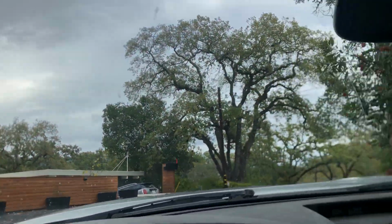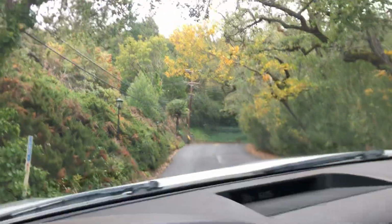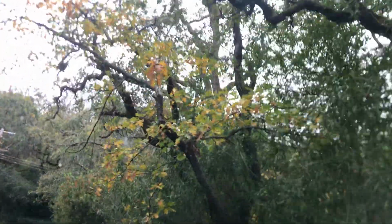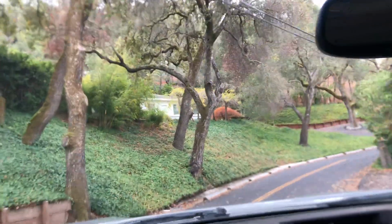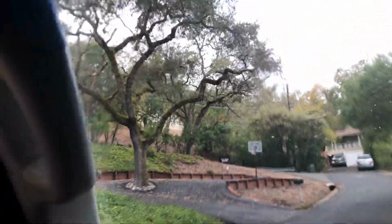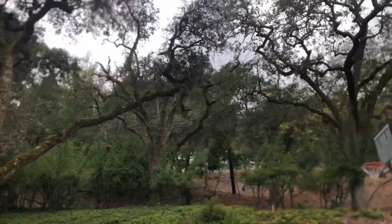But let me show you my favorite native tree of color. There it is, the black oak. It's the black oak right there. Isn't that gorgeous? It's a native tree, a beautiful oak. It's the only oak that really colors up. The valley oaks don't really color up. They just drop their leaves. Here's a valley oak. Yeah, that's a valley oak. See, no color at all.